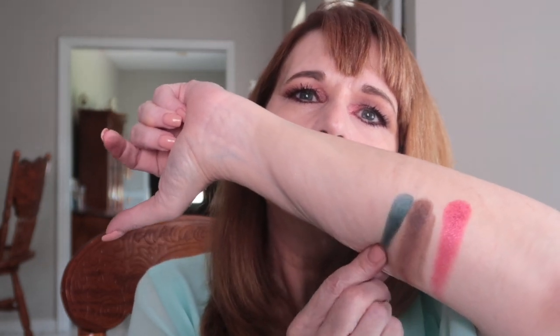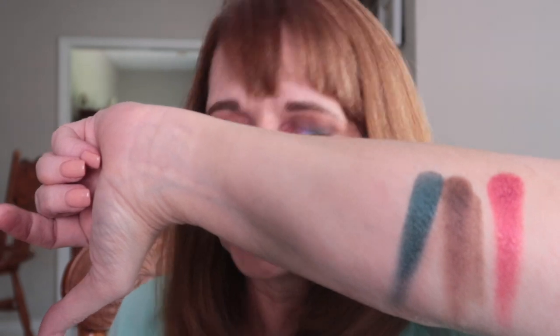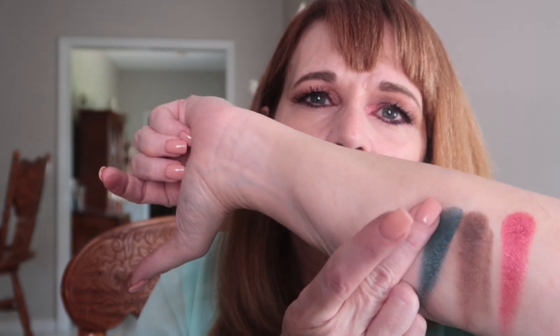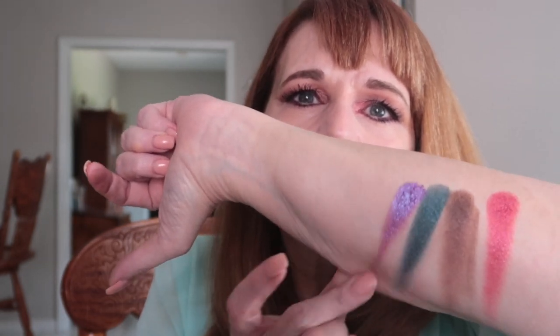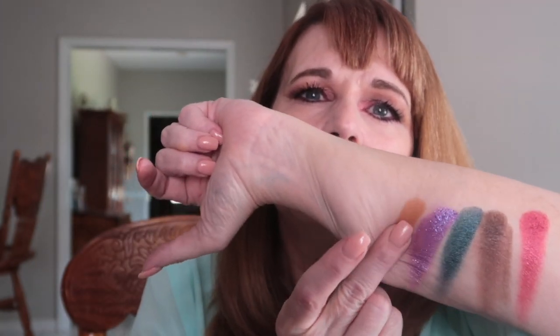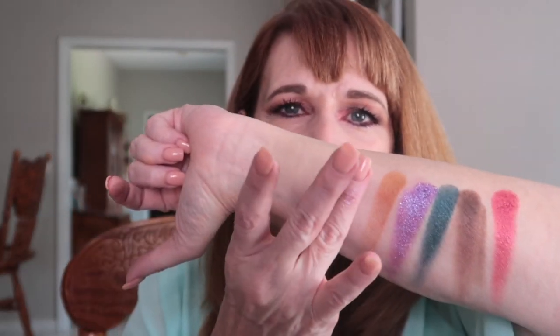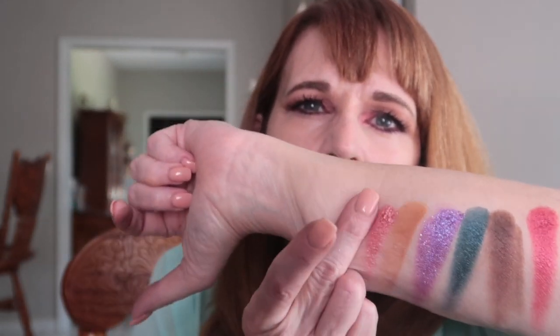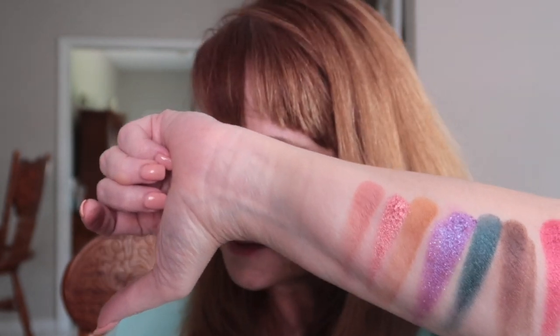We're going to start from bottom and go across. This color Sweet Cakes. Color Sherbet. I'm terrible at doing swatches, I know. This is the color Gumdrop. Color Taffy. This is the color Bubblegum. This is color Sugar Bear. This is the color Lolly.